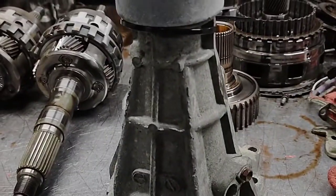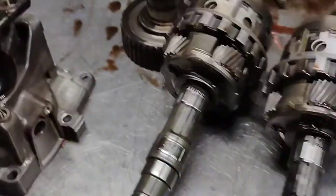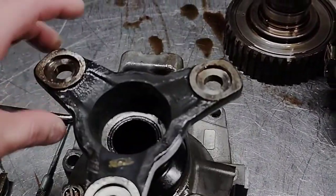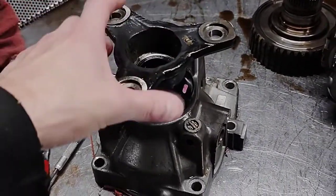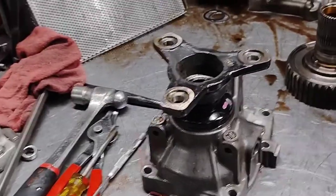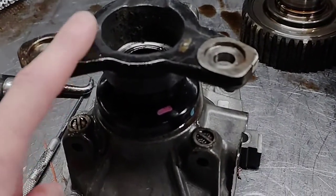So right here you'll see a slip yoke style, and then over here you'll see the prop shaft style, three bolt style with the Guido or whatever they call that thing. I'm not a transmission guy, so I don't know all of this stuff perfectly, but I'm trying to give you guys the best information that I have. So this is what you're going to find when you grab a V8 A650E.